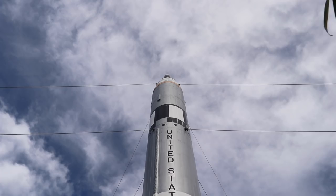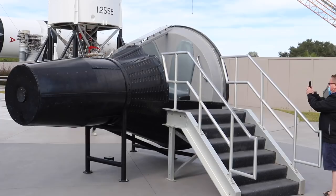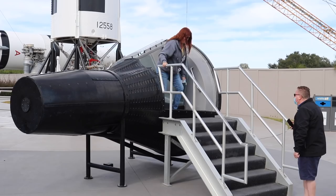That took two people, only two people. And here is a replica over here of that Gemini space module. And there it is. There's people climbing in there right now to take a photo. A little bigger than the space module I just climbed into. This was for two people, just a little bit bigger.